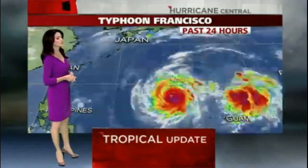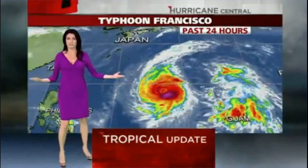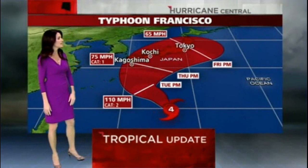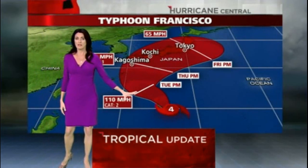Now we're going to head over to Asia, where we have a super typhoon called Typhoon Francisco. They call it a typhoon. Same thing for us, it's a hurricane. But right now it is sitting right off the coast of Japan, and you can see it's expected to come in as about a Cat 1 as we get into Thursday afternoon. But right now a Cat 4 is what we're looking at.